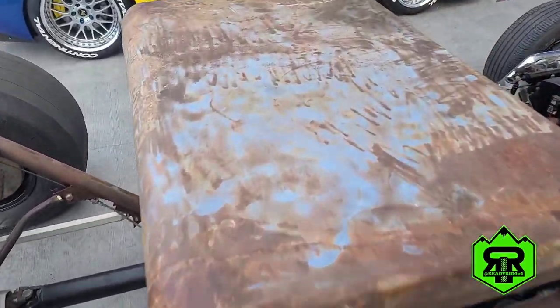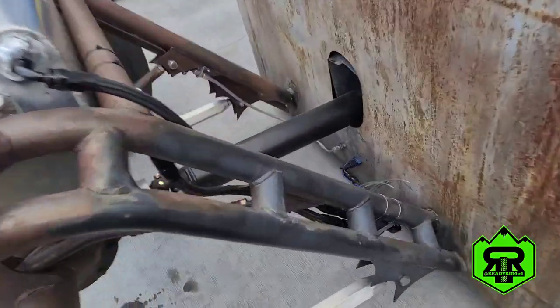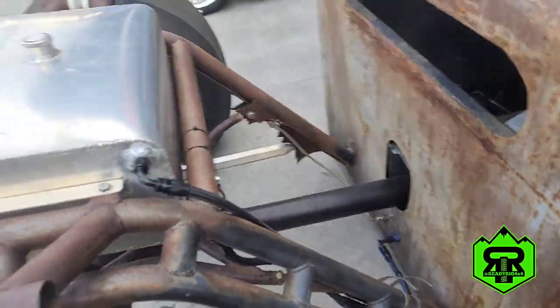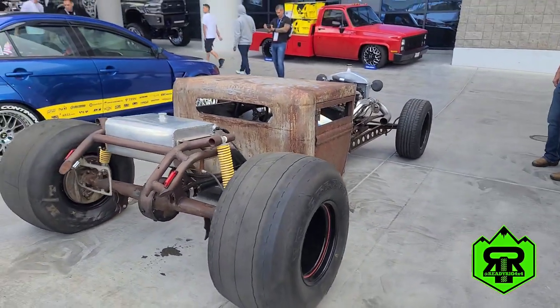I like this. They said, we need more scratches. This is sick. I like this. That ain't going nowhere. Pretty cool. I like it.